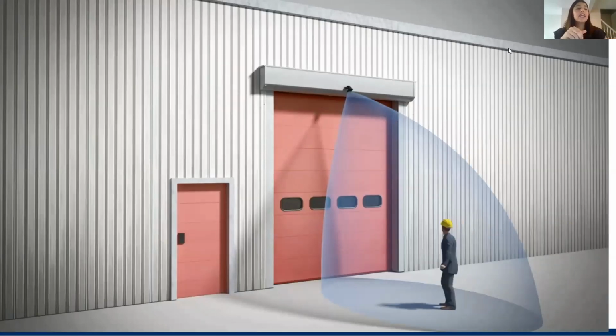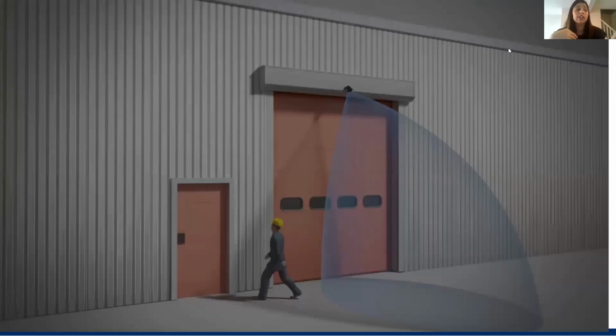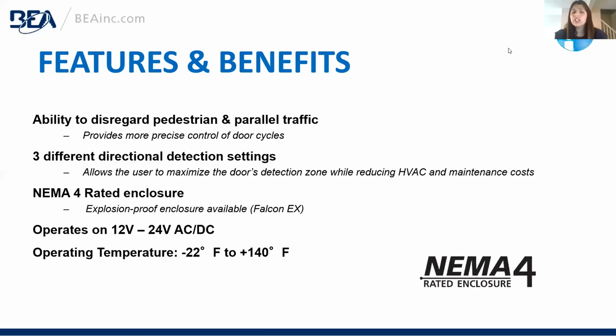And in this case, for example, we are able to discriminate people. Now, if you want them to activate the door, that's fine. That's something you can do. But for the most part, what we see is that usually right next to a high-speed door, you have a main door. So you don't want unnecessary cycles on your door, and you actually want your employees to be using the door that is designed for people. So in those cases, that filter comes in very handy, and I think that is one of the most common things that you will be using from this sensor, at least on the features.